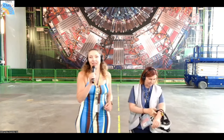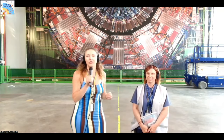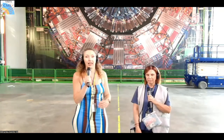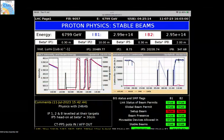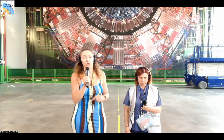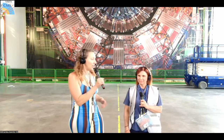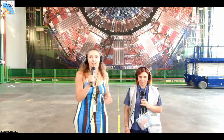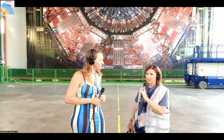So today we are going to take you on a journey 100 meters underground to not quite visit the actual detector itself, because protons are colliding inside it right now. We are taking data. It's very exciting. You can see on the screen over there, it says proton physics, stable beams. That means we have protons colliding right now inside our detector. But you will be able to go underground to the service cavern and see a lot of the things there. There are some cool things Sonia is going to show you. You'll be able to see the effect of the CMS magnetic field, even though we're outside the cavern. Yes, in fact, we cannot access the cavern, but there are many things we can visit underground.